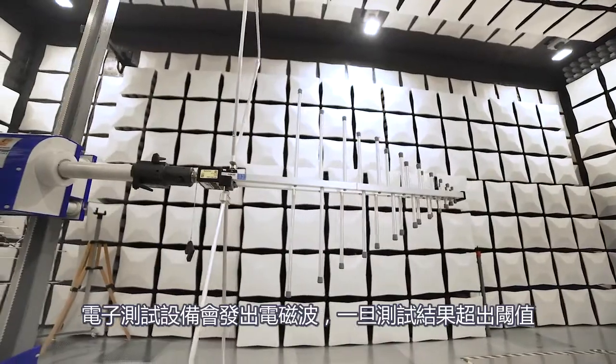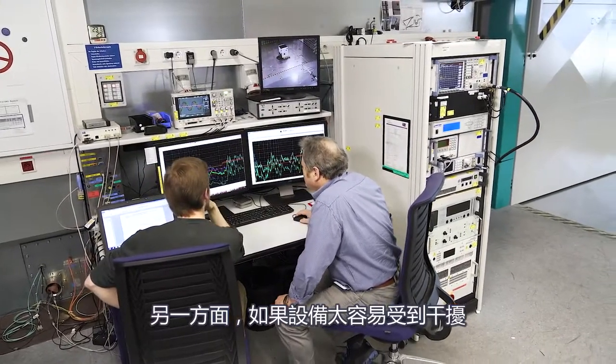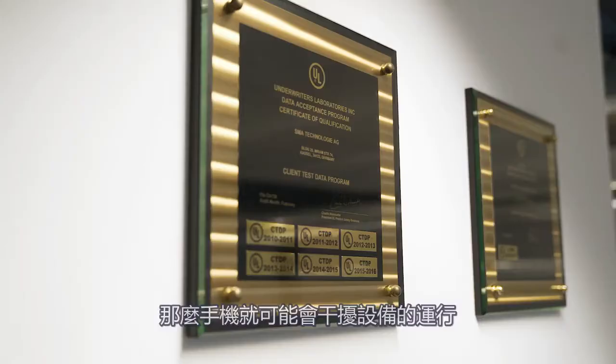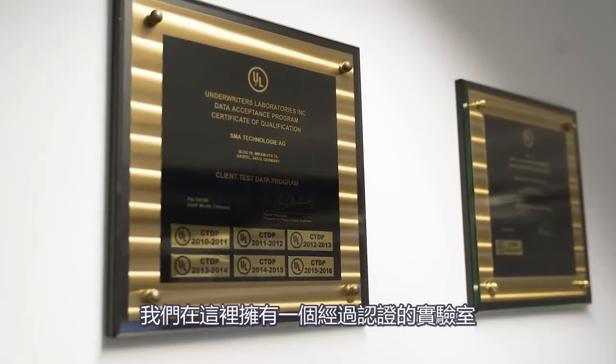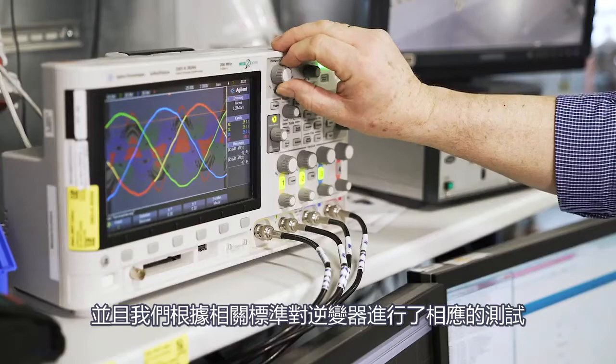Electronic devices emit electromagnetic waves, of course. If the thresholds are exceeded, then, for example, radio communication could be disrupted, and this is where we check these thresholds. Or on the other hand, if the device is too susceptible to interference, then cell phones could disrupt the operation of the device. We have an accredited laboratory here. This accreditation proves that we perform laboratory management in accordance with internationally recognized regulations, and that we test the inverters correctly in line with standards.